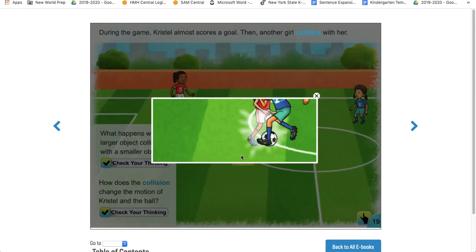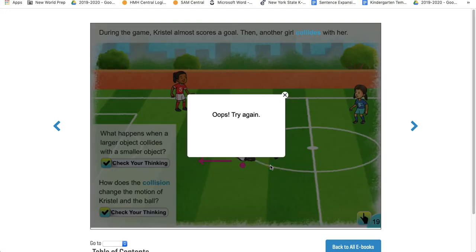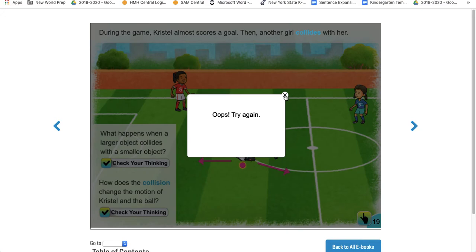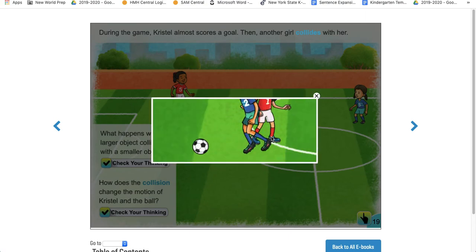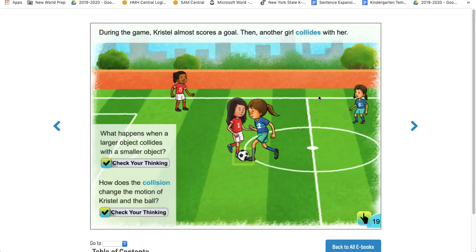Oh. What do you think is happening here? Is the ball going to go anywhere? Are they going to get hurt? You can click on Check Your Thinking to find out. Or you can click on these. Oops, try again. So think about it. What's going to happen with the ball? Okay? This is the direction. Oh, it's going to make the ball change direction. See? So you'll get to try again. You get to try this on your own and see it again. That was really actually kind of cool.